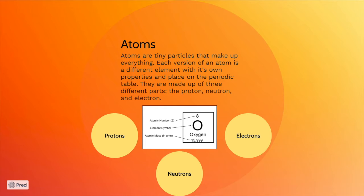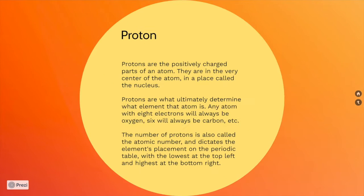And they're made up of these three parts. First off, we're going to start off with the proton. Now, they're the positively charged particles, and they're in the very middle in a place called the nucleus. And they're what ultimately determine what element that atom is. For example, any atom with 8 protons is going to be oxygen.